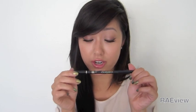Is this a must-have though? Definitely not. So it's a splurge, but if you like the color, I do recommend you pick it up because it is an interesting shade to own.